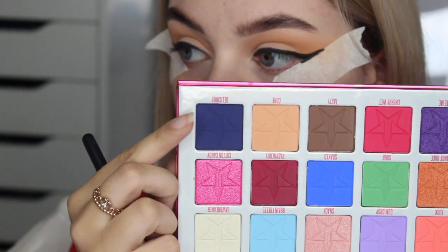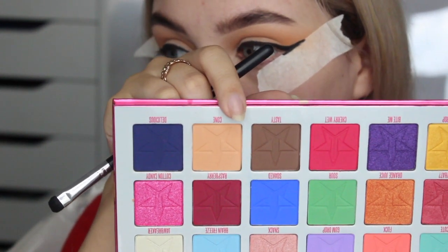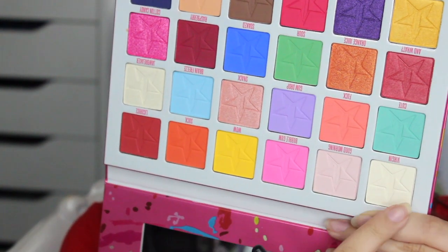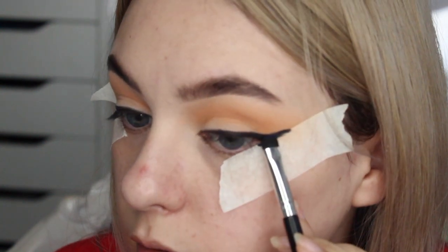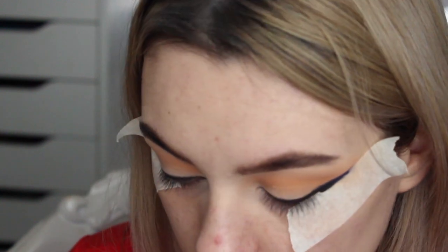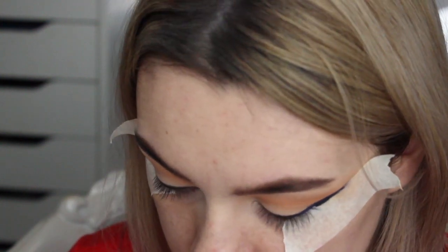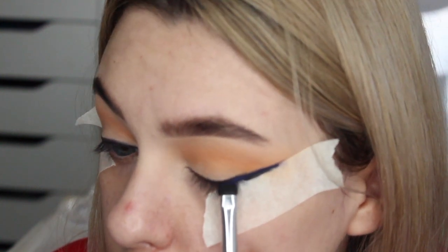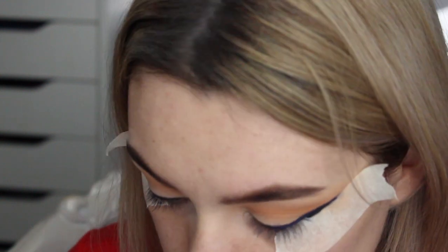Okay, so to start going over that, I'm going to start with this shade here, which is called Delicious. This is the shade we used first, and then I used this shade to blend that out. I'm going to go in with this shade. It's a really deep navy blue colour, and I'm just going to start packing this over where the liner is. The liner was really just a base for this smoky liner, just so it has some depth and really sticks, which is why it doesn't matter that it's not too neat. But I'm just going to start packing that over where the gel is.